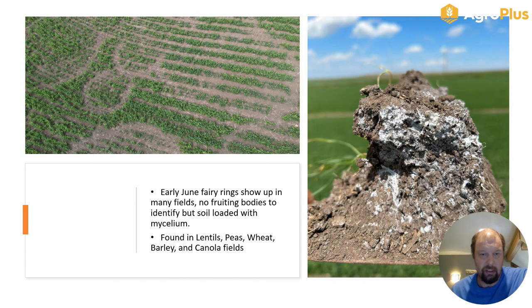Early in June here, we had some interesting stuff showing up with fairy rings. For the most part, I found south of Lethbridge around the McGrath area seemed pretty widespread. The top picture here is a pea field. You can see there's all these overlapping rings. Some of them are pretty big, some of them are pretty small.